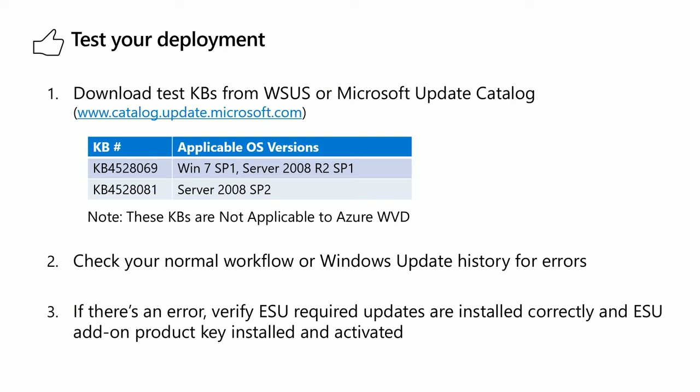These packages are available either through WSUS or through Catalog, so you can download them. We've listed the KB numbers there. Again, these are not applicable to Azure WVD. You don't have to do this. We're managing the complexity for you in Azure WVD. But in the case of on-premise or third-party cloud, you should go through these steps.